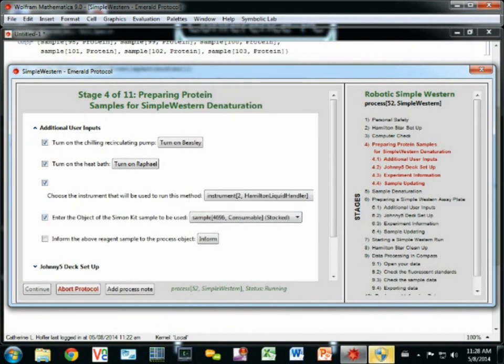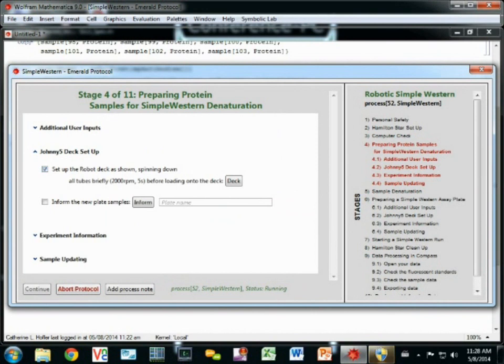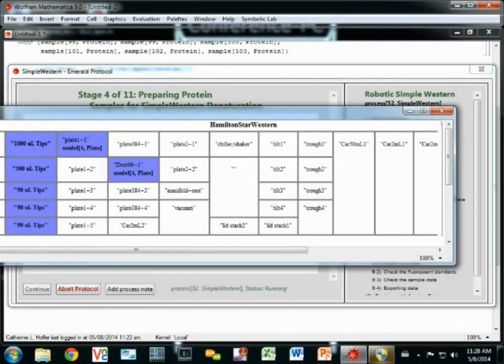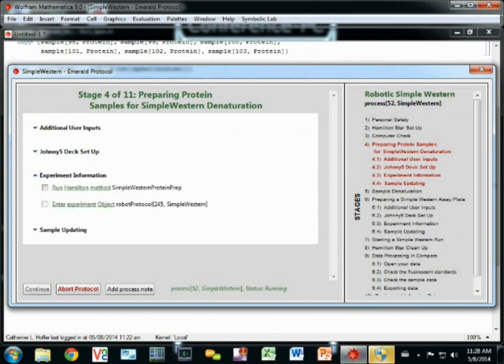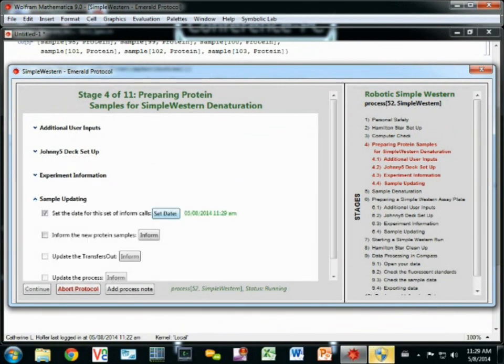Additionally, in this protocol, I can specify any particular details that were not specified at the time that I pushed the set of instructions to the server. If I don't care what Western assay plate we actually use, I can just say use any of them, and the operator will choose. In the protocol, there are also detailed instructions about how to set up the robotic deck, as you just saw, including information about how much volume to make sure is in each well in each plate on the robot deck.